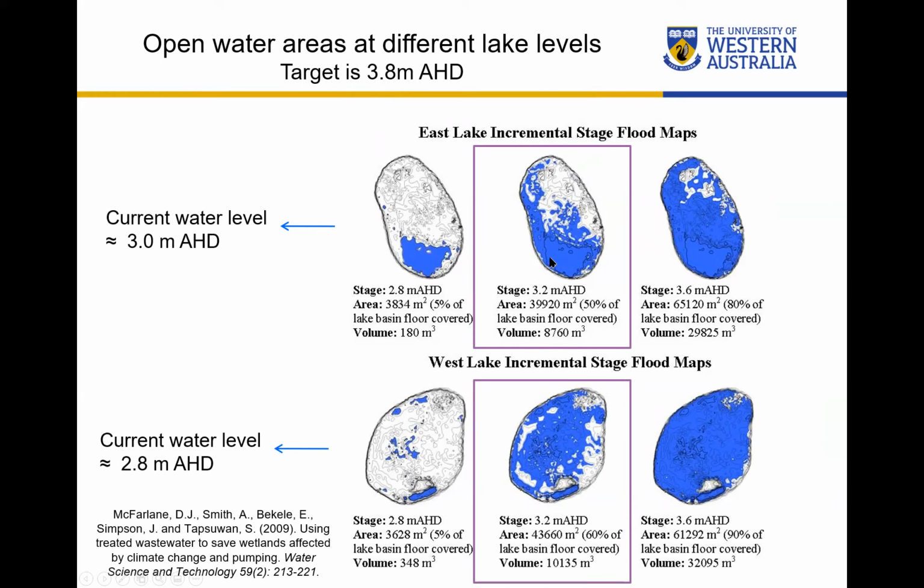If you get up to 3.2, you get about 50% coverage. And then if you get up to 3.6, most of it is covered. They're going for 3.8, so they're going to go for more than this at the moment. That's the target. Whether they'll reach the target is still to be determined. And in Westlake, again, 2.8, 3.2, 3.6, you can see. We'll still have this little island here, which is an artificial island that was created in the 60s.